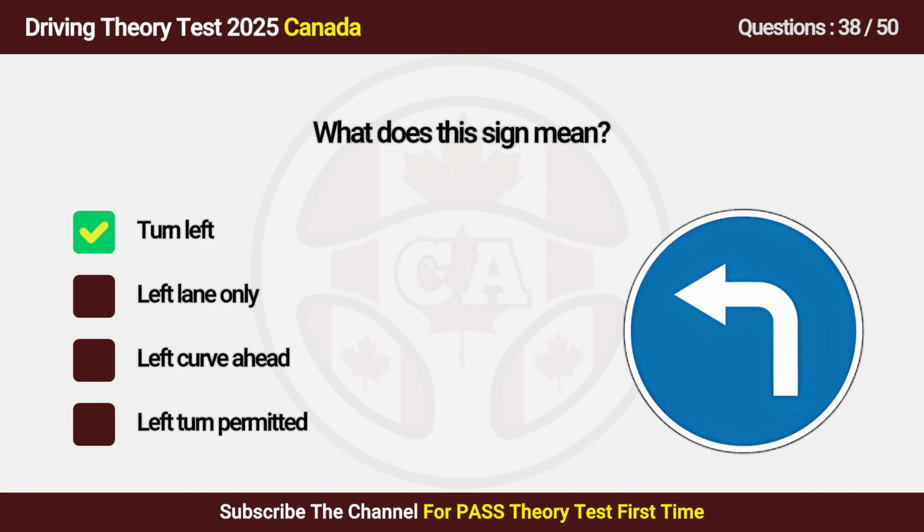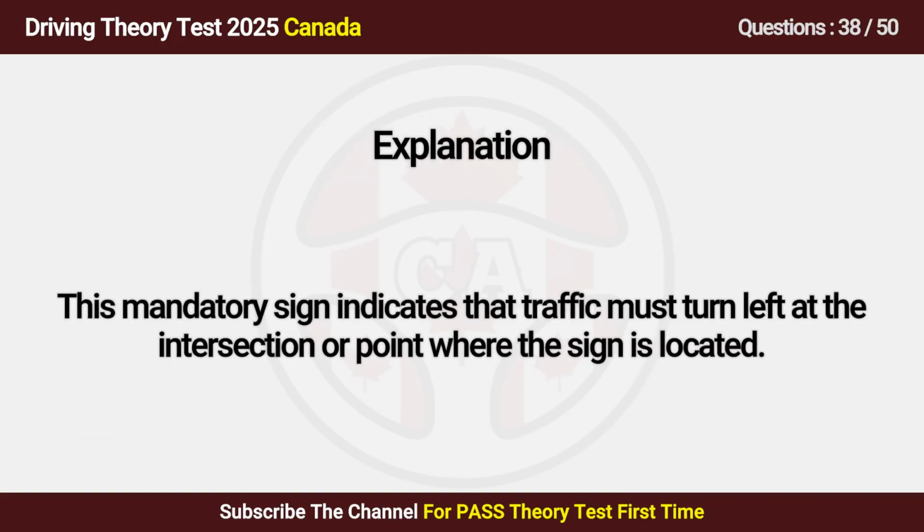Answer is A, turn left. This mandatory sign indicates that traffic must turn left at the intersection or point where the sign is.